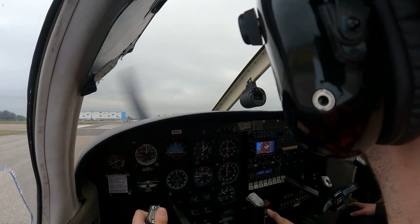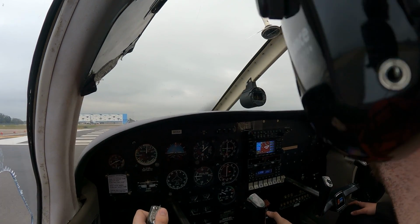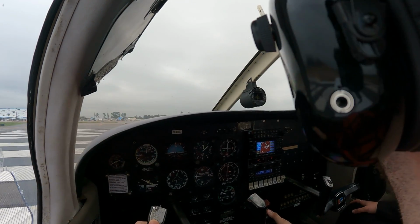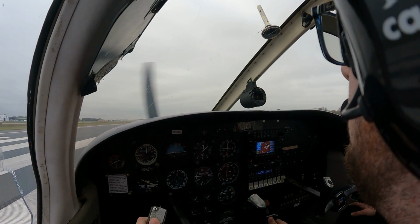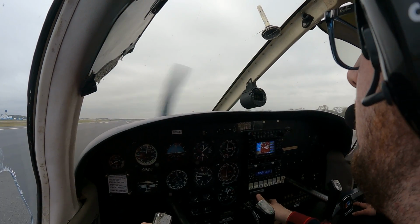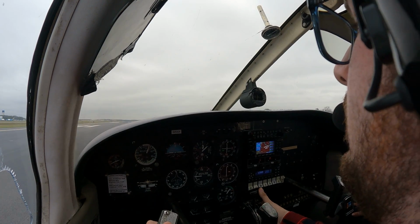Alright, and I see numbers coming up shortly. Runway 9 is verified on the ground. Go ahead and turn to make sure we got center line, then we'll give her full power once we line up. Alright, we're lined up, full power. We're going to maintain that right rudder and center line.